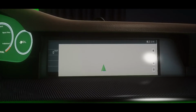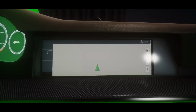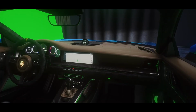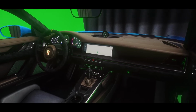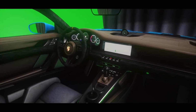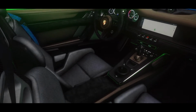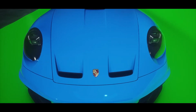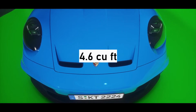There's of course an 11-inch infotainment screen, and just like the regular 992 models, it is up to date and very responsive. Overall, the interior is very well equipped and the quality is excellent, but it does have some sacrifices, like no power seats and less comfort, so you don't want to commute with the 911 GT3 every day. The GT3 isn't too practical either, as the trunk space is 4.6 cubic feet of cargo.